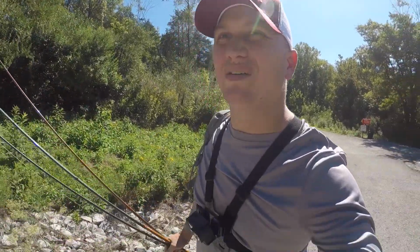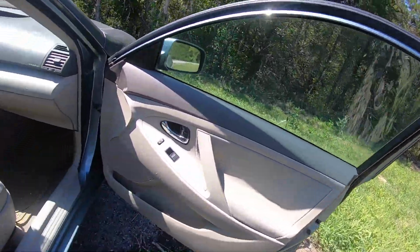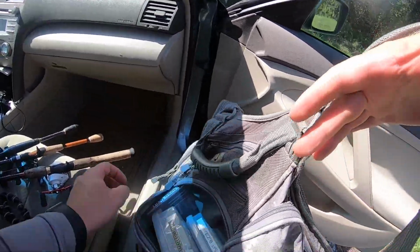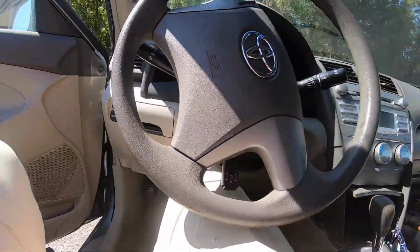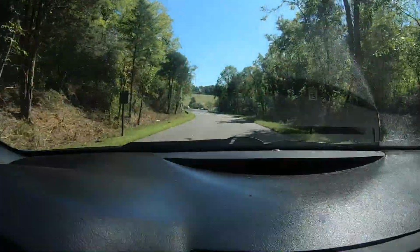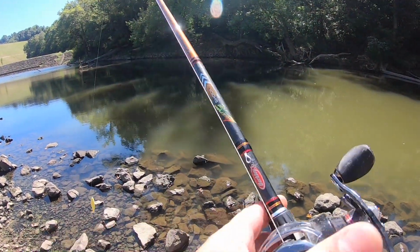All right, guys, so I caught that one little fish down there, and the area is just not the best for fishing, so I'm going to move to a different spot and see if we can't hook up with some more. A little bit better. I should be able to walk up and down this bank a little bit. This is a pretty popular little fishing area, but we should be able to catch some. See what we can do.